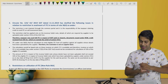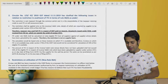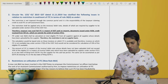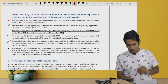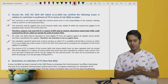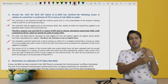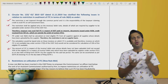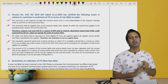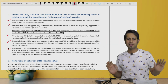Then second, we have understood the above restriction, sir. There is a restriction rule which has been given. Now they are telling there are a few issues which people have got with this new sub rule which has been introduced. They are giving the clarification for those issues. One of the clarifications is about this 10% of whatever is uploaded and whatever is not uploaded. Who should do this calculation? Is it we, the registered person, who has to do this calculation, or will the system automatically do the calculation and give us the final answer?